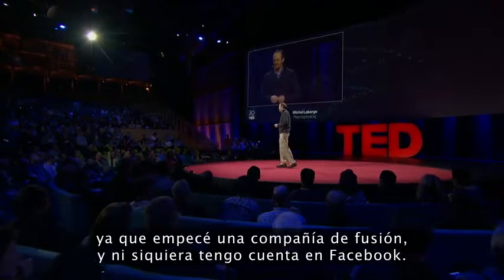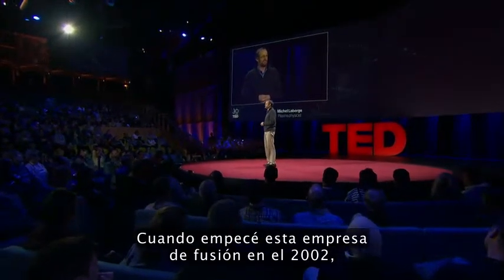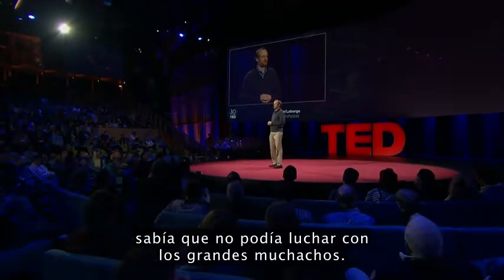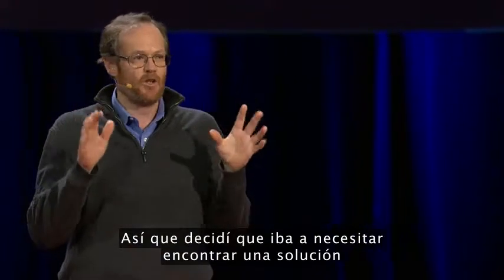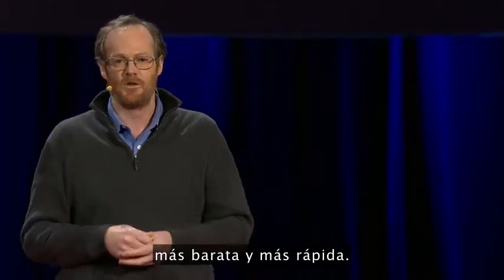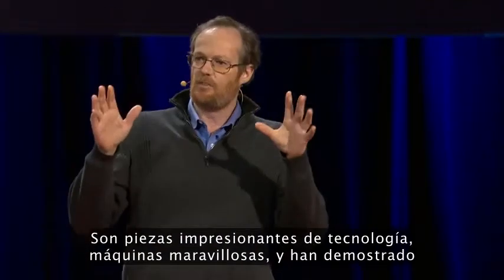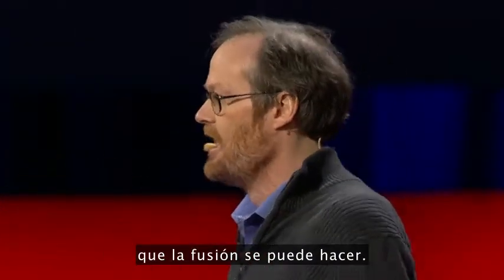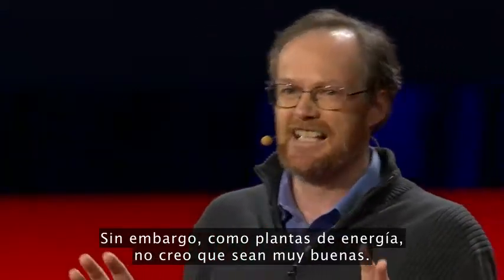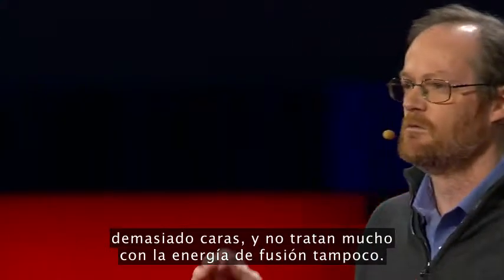So when I started this fusion company in 2002, I knew I couldn't fight with the big labs. They had much more resources than me. So I decided I needed to find a solution that is cheaper and faster. Now, magnetic and laser fusion are pretty good machines. They're awesome pieces of technology, wonderful machines, and they have shown that fusion can be done. However, as a power plant, I don't think they're very good. They're way too big, way too complicated, way too expensive.